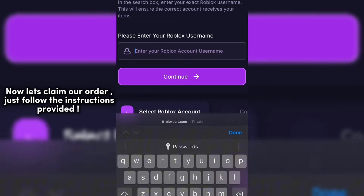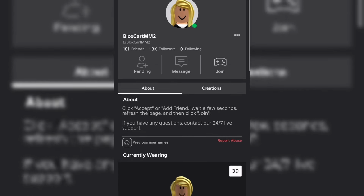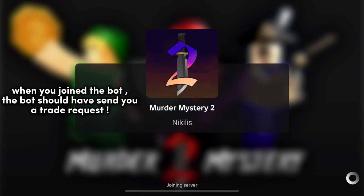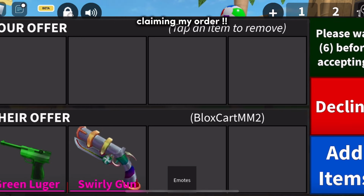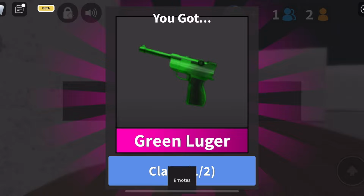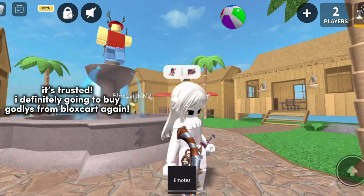Now let's claim our order. Just follow the instructions provided. When you join the bot should have sent you a trade request. Claiming my order. It's trusted. I'm definitely going to buy godlies from bloxcart again.